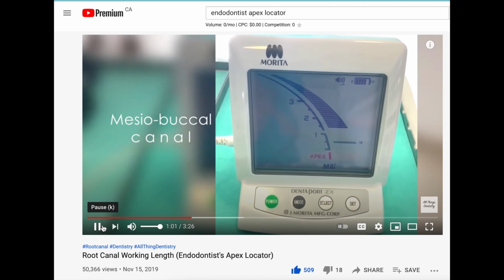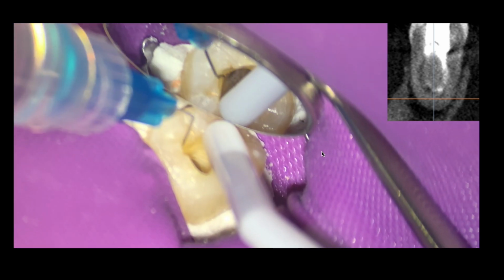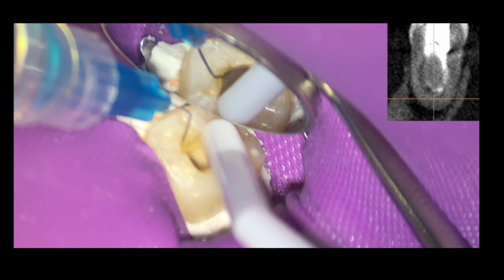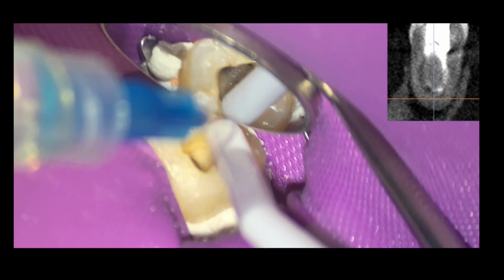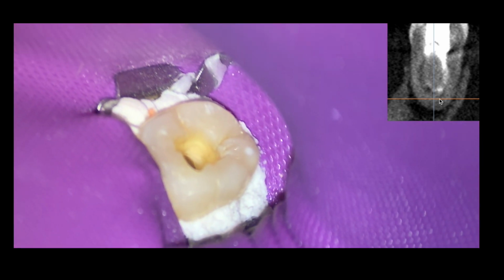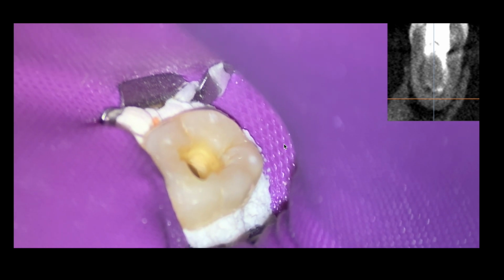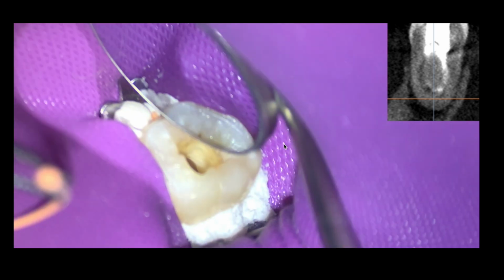And if you see one of the videos I posted a while ago from Dr. Domenico Riccucci, he talks about going to the one green bar on the apex locator. Happy with the results, so we're going to go to the green bar, not get patency, and we're going to irrigate the heck out of this thing. Again, what I'm trying to do in that mesial root is remove all of this material here. Is patency critical? I don't know. Put your comments below. What do you think?